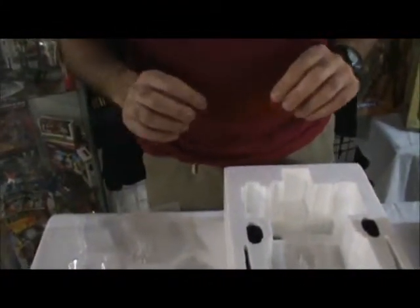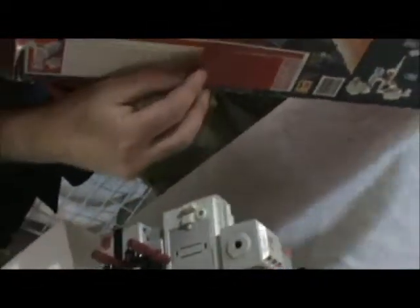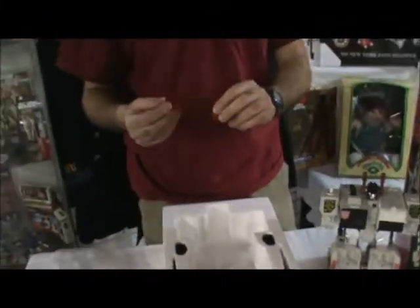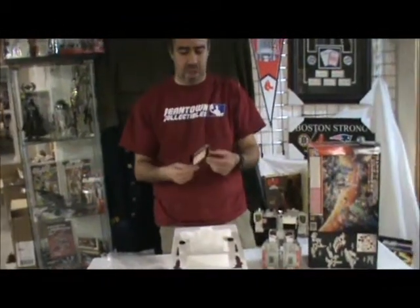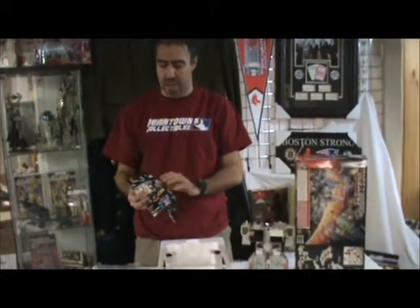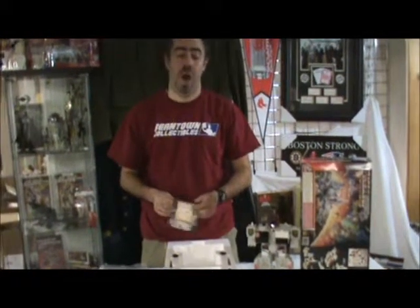Little tech spec decoder that you would put over the box. You put it over to read Metroplex's stats. Okay? These are always lost, and these you can find relatively inexpensive. Originals run you a few dollars. Also has a Transformers catalog from later in the series. It has a lot of the Transformers that were in Transformers the Movie. It has Hot Rod as well as Rodimus Prime.